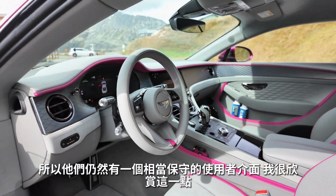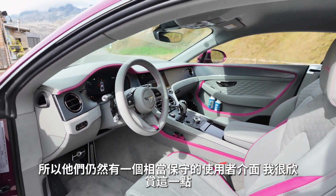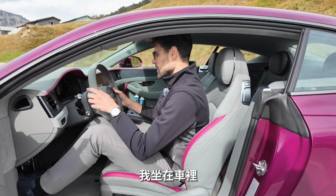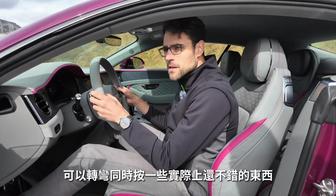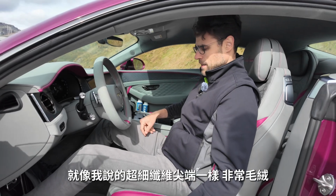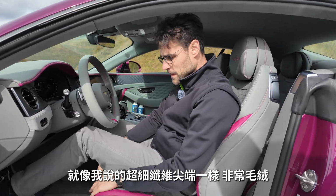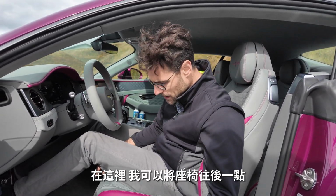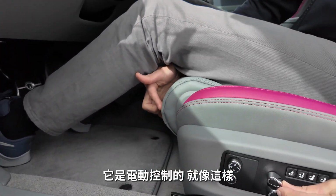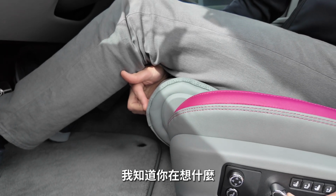So they still have a rather conservative user interface, and I do appreciate that actually, because I sit in the vehicle and can turn and press some things. That's pretty decent actually. And yeah, as I said, the microfiber itself is pretty plush. It's also cool that here I can put the seat a little bit longer with these electric controls. There we go.